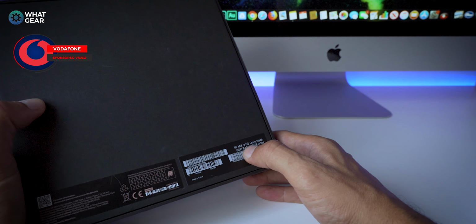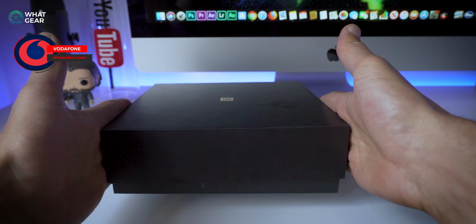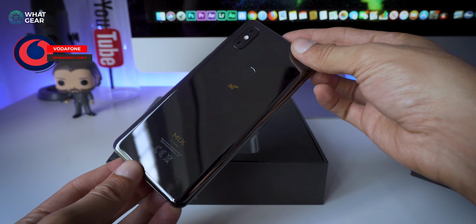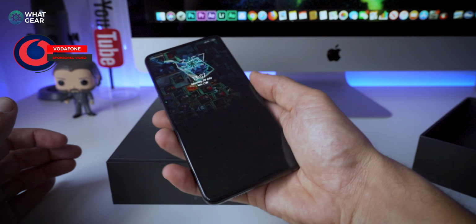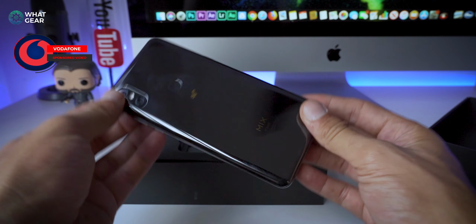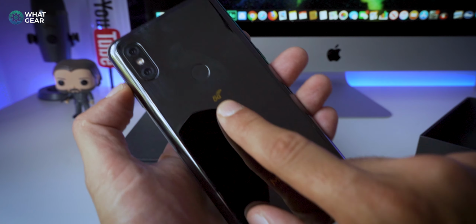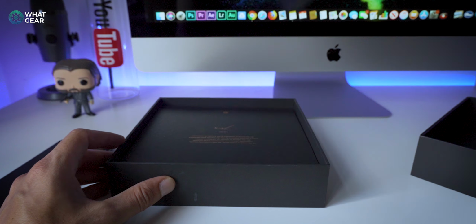Anyway, this is the Mi Mix 3 5G in Onyx Black with 6GB of RAM, 128GB storage. So here's the device, and immediately you get that premium feel from this. I have actually played around with it a bit, so I did set it up and everything, but the differences here between the previous version, the first one being that 5G. So let's put this to one side for a second and see what else comes in the box.